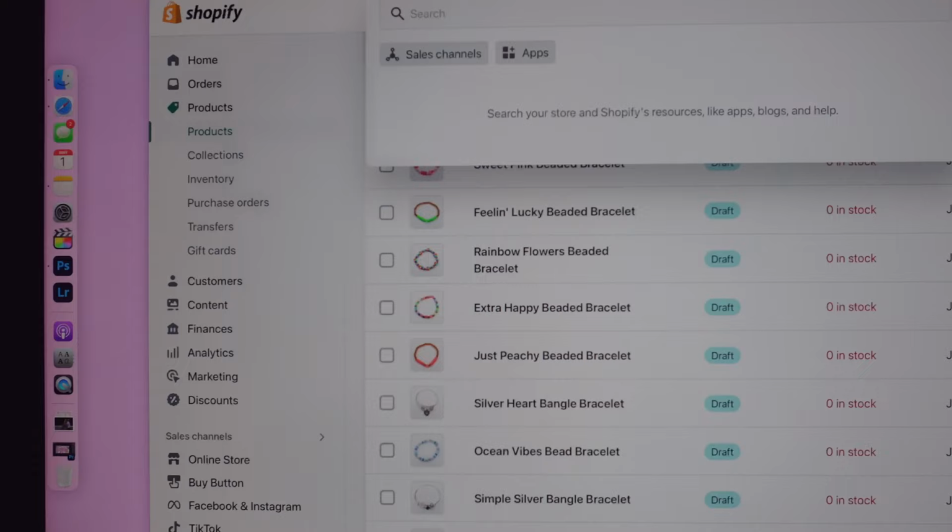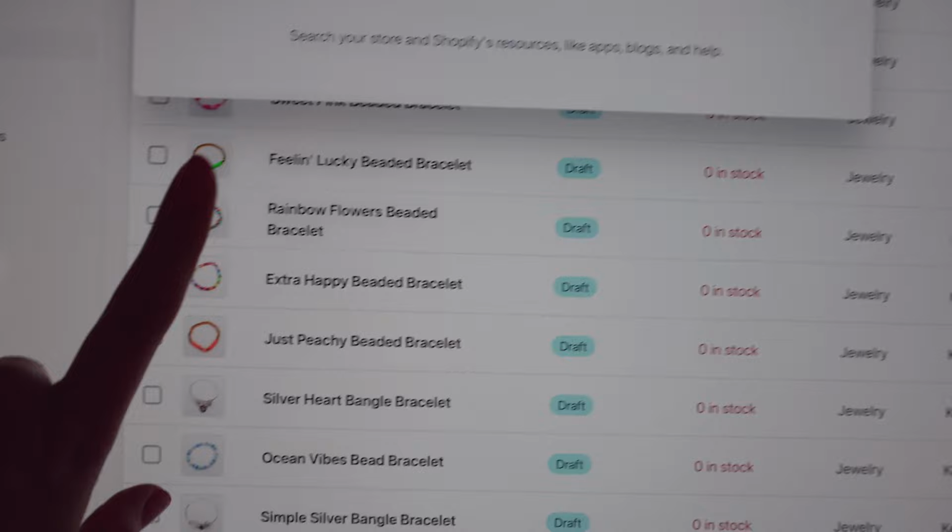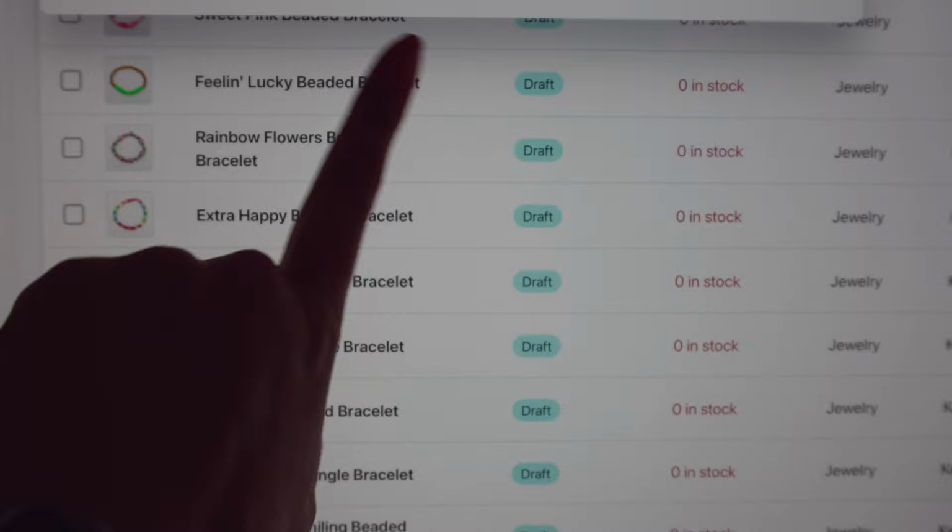So this is the behind the scenes of my website, and I can keep inventory of what's listed, and these are everything that have sold out. So I'm gonna go by and make some of these more popular bracelets.